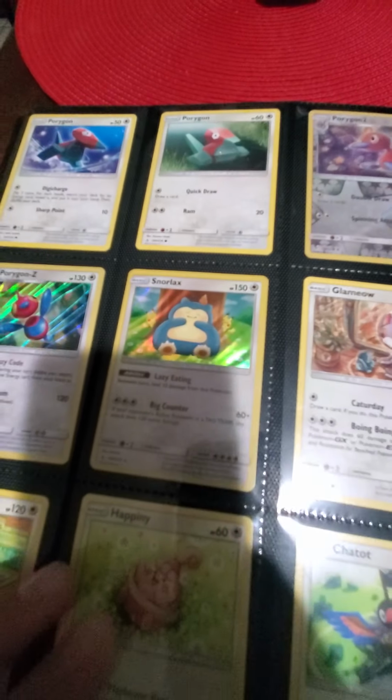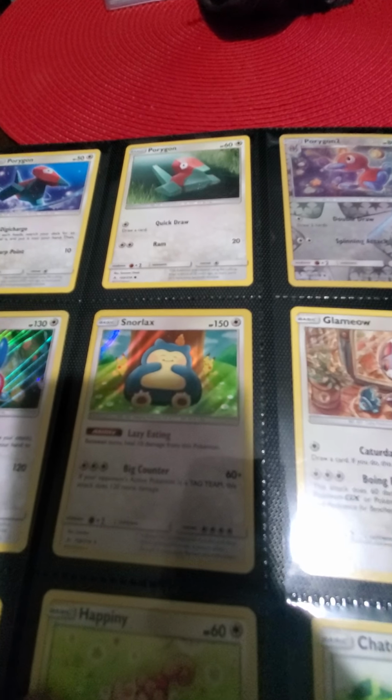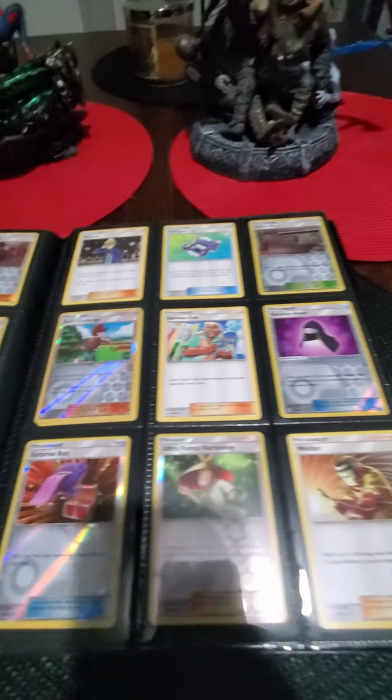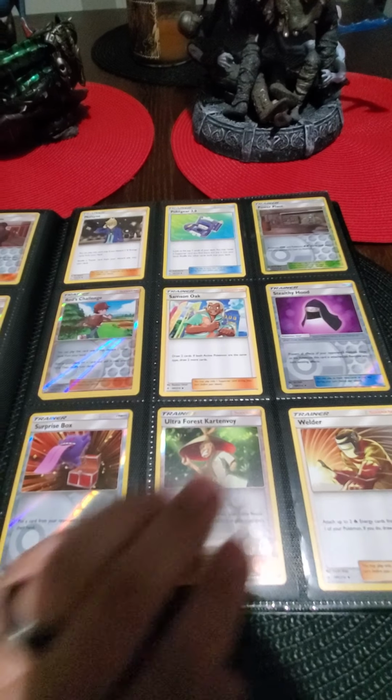That is one of my favorite cards ever, that Snorlax. He is so cute with the Pikachus behind him. Oh, I love that Snorlax so much. Little Celesteela GX. Also, when I was collecting these sets, I was actually selling a lot of my cards. So I may have pulled quite a bit more than what you're seeing, and I just wound up selling them because I am an animal.